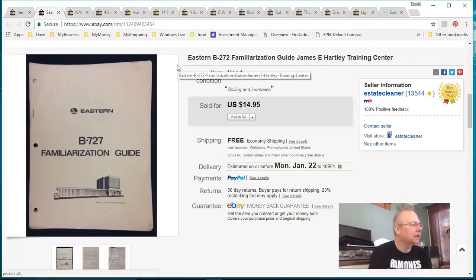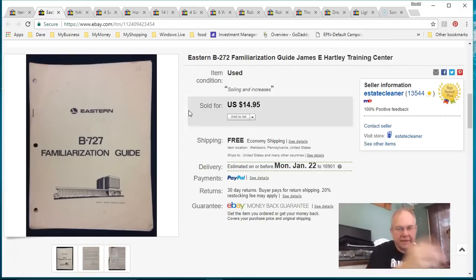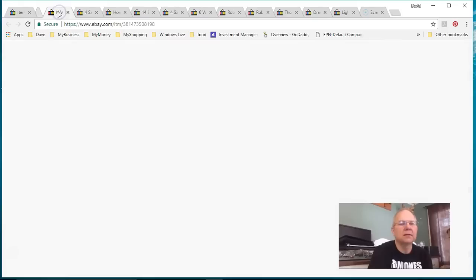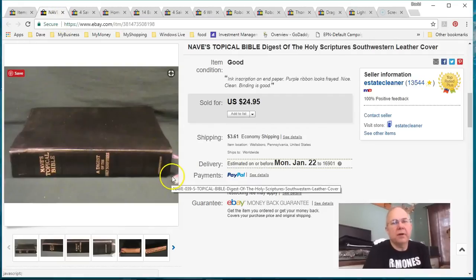It's the Eastern Airlines familiarization guide. I sold a few of these. These came from a house I cleaned out, so I didn't pay anything for it, and it's just something that went into a notebook that somebody had. I listed it on May 16th, sold it January 4th, and I got $15, free shipping. And it actually did go medium mail because there was no ads or nothing in it.